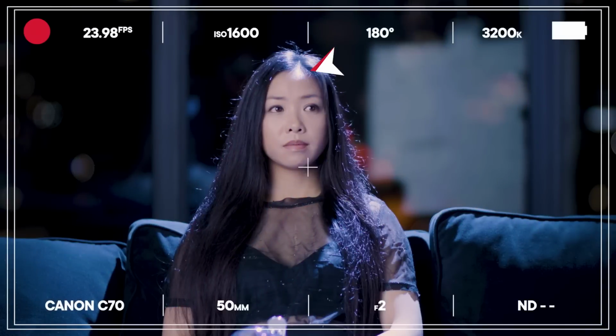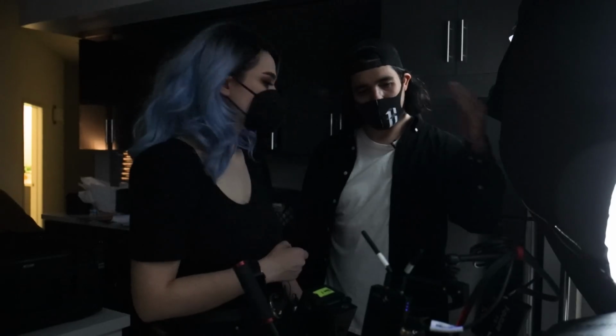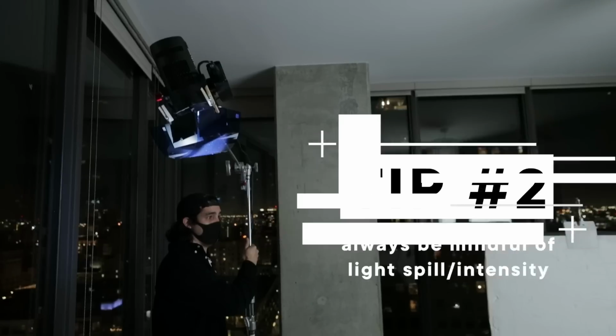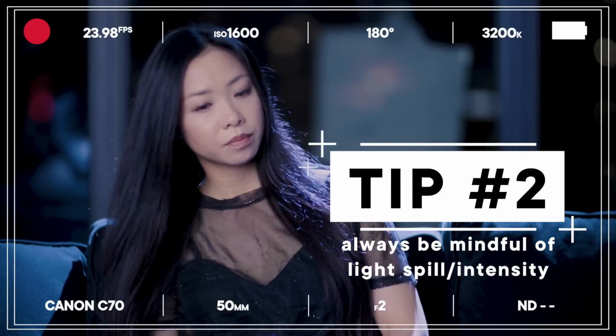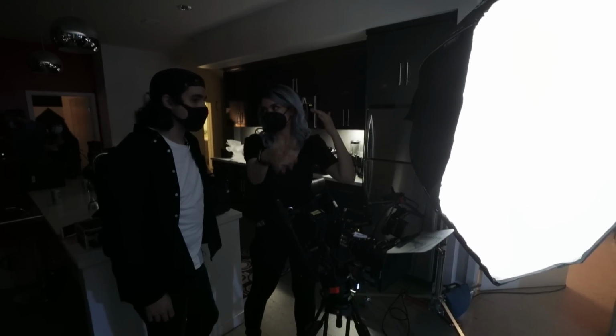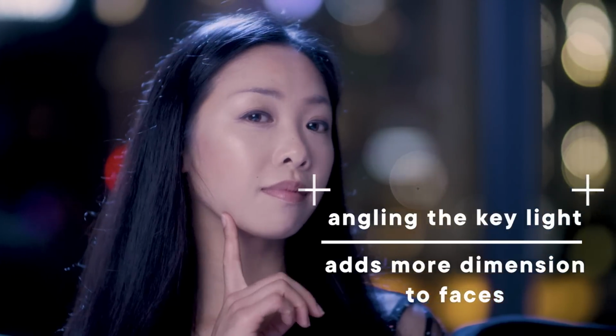I'm seeing a spot on her forehead because it's too forward. We need to back it up a little bit behind her so that it's just edging her so it doesn't fall onto her face. And I would also dial it down a little. Dial it down, you got it. I think we could benefit from moving the key a little bit higher up and angling it down, because that's like a more flattering look. I agree. But we'll still keep the eye light, that reflection in the eye.